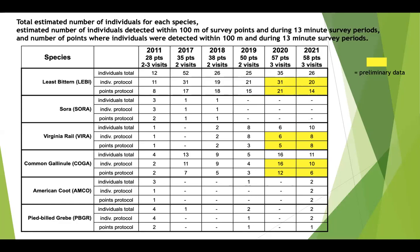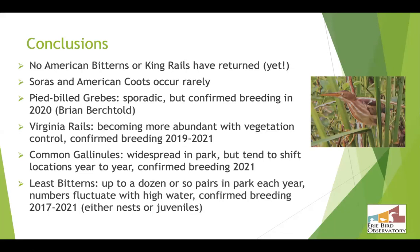So, some final conclusions. No bitterns, American bitterns or king rails. We haven't had them there, and it seems unlikely that we'll get them there in the future. Soras and coots probably don't breed, we just rarely, sporadically see them scattered in places. Pied-billed Grebes, had them a number of different years, but not every year. And they have been confirmed breeding. And I seem to have more observations recently of them.